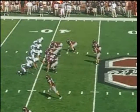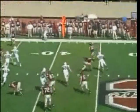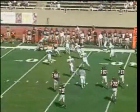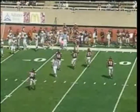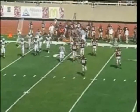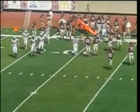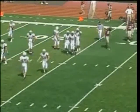First and 10 from the Dartmouth 40. Fakes to Scott, bounces right. Will keep it to the 35, the 30, and then run out of bounds and maybe was hit late. Yeah, that's a foolish penalty for Dartmouth. He was clearly out of bounds. Someone took a shot at him. That's going to add 15 yards or half the distance.